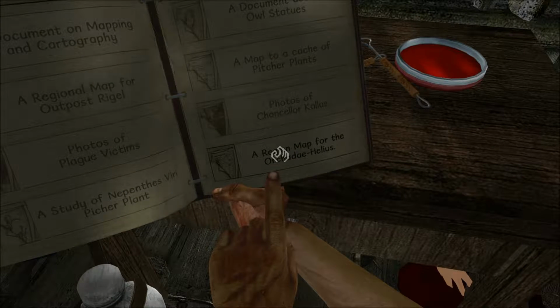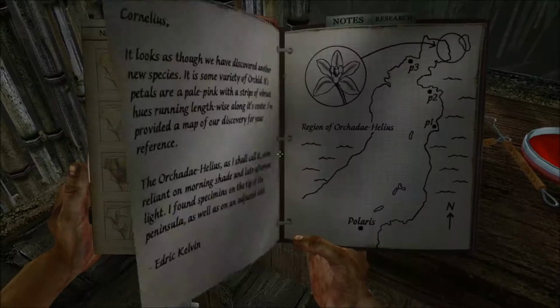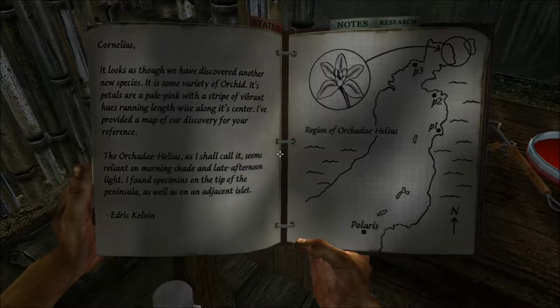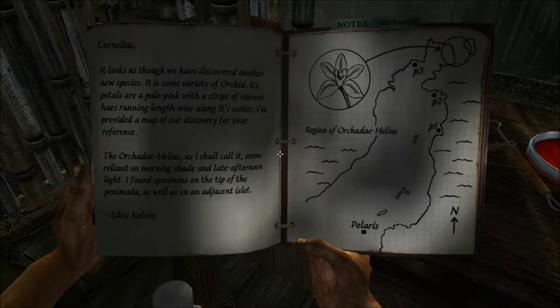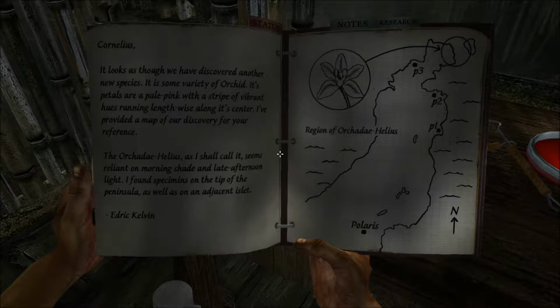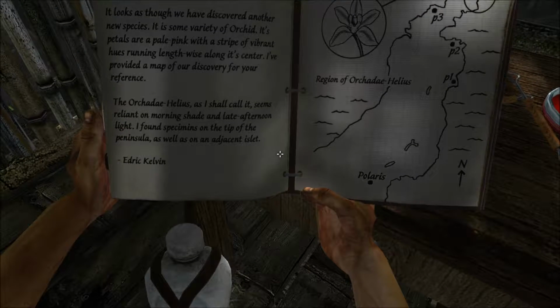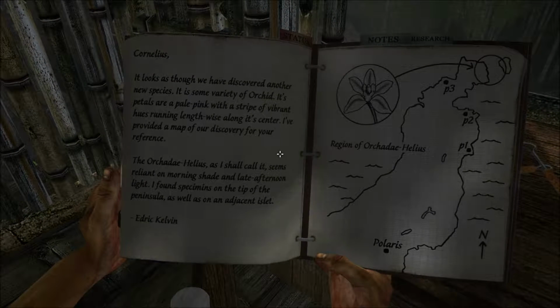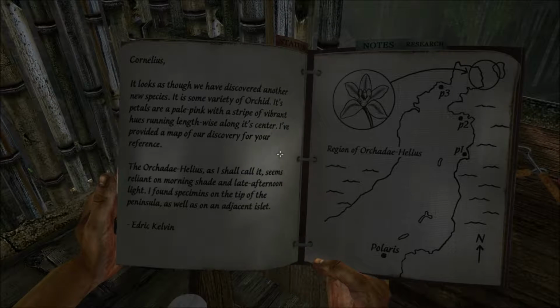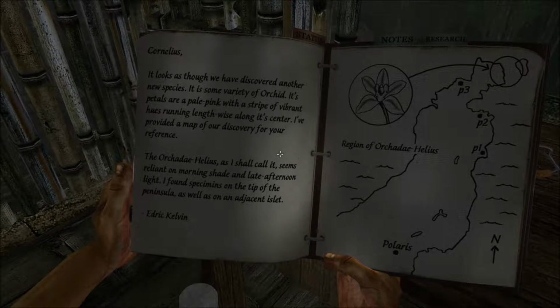Huh. A region map for the Orchidae Helios. Orchidae, that's what we need. Okay, Cornelius, looks as though we've discovered a new species of some variety of orchid. Petals are pale pink with striped, vibrant hues running lengthwise along its center. Provided a map of our discovery for your reference. The Orchidae Helios, as I shall call it, seems reliant on morning shade and late afternoon light. I found specimens in the tip of the peninsula as well as on an adjacent islet. Oh, so it's time specific as well. That's fun. Probably.